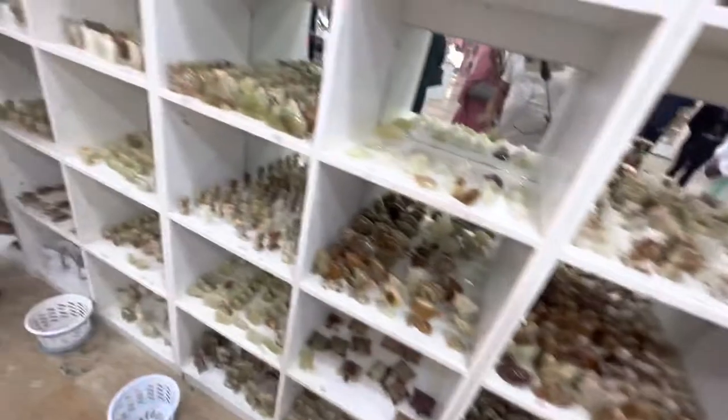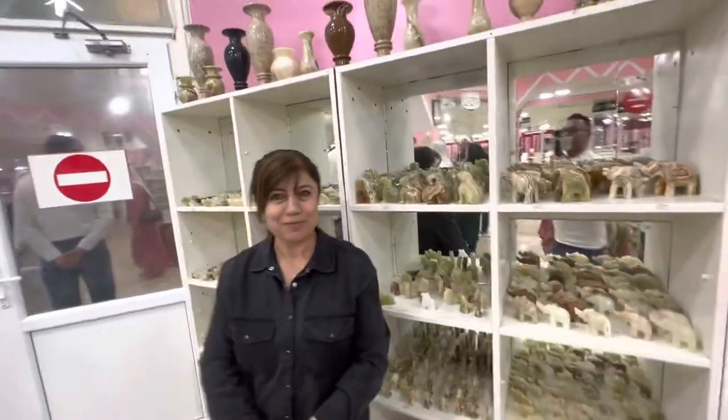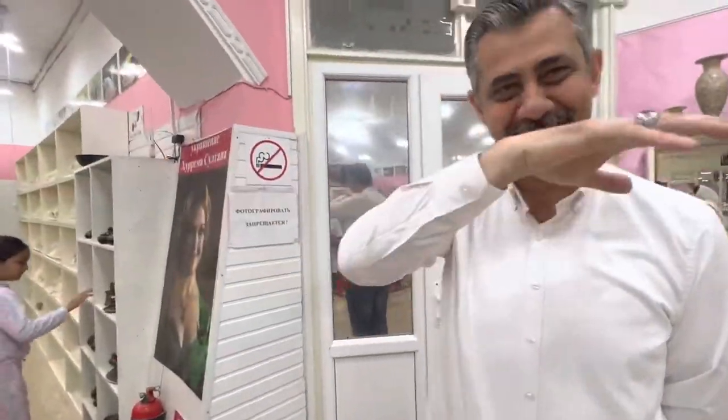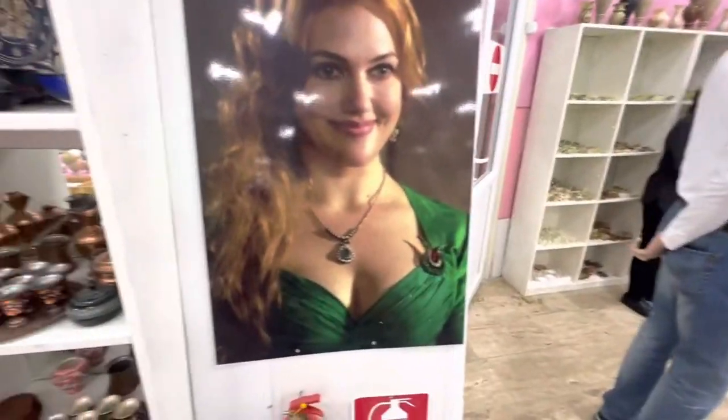So different stones, different qualities. What is it? Wow. All family? Yes, all family. Big family. Big family, yes.